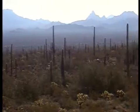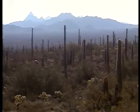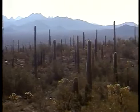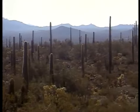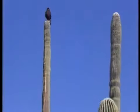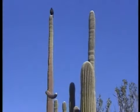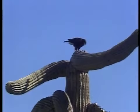In 1990, close to 95% of the refuge was officially designated a national wilderness, the largest wilderness area on any national wildlife refuge in the lower 48 states. As part of the National Wilderness Preservation System, the American people are guaranteed that this remote and beautiful place will remain forever wild.